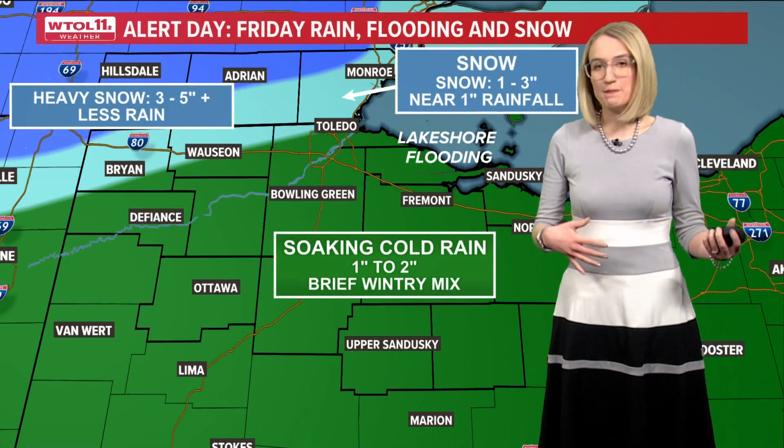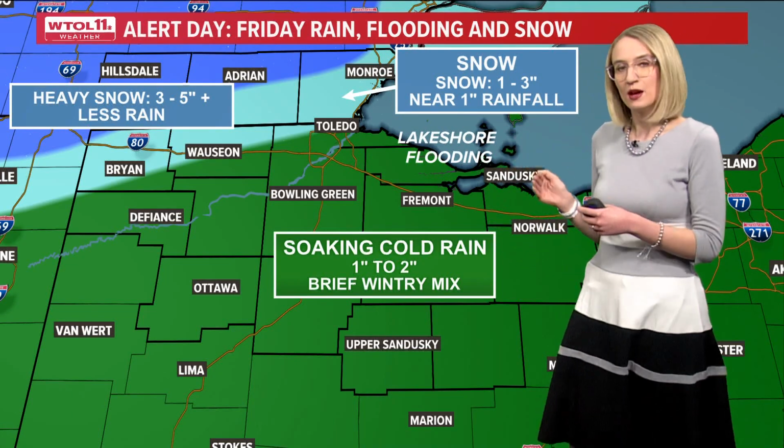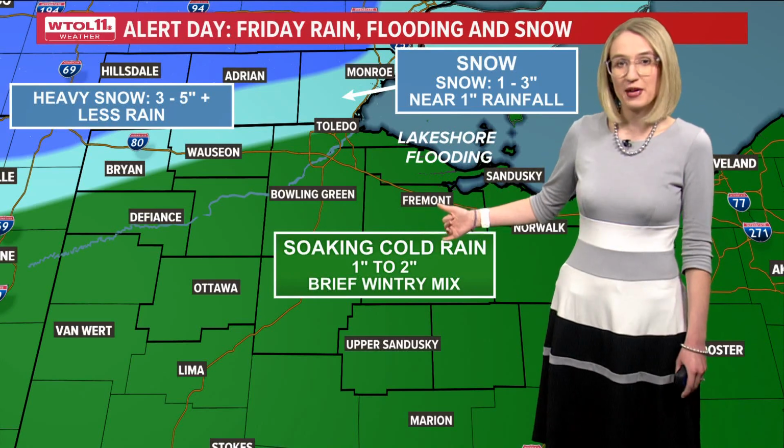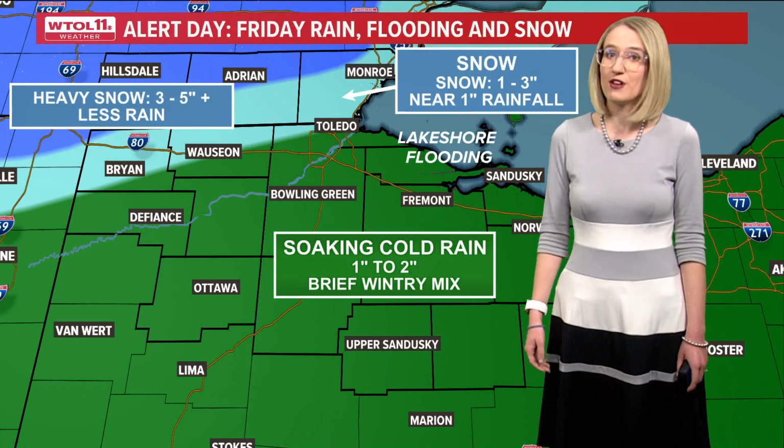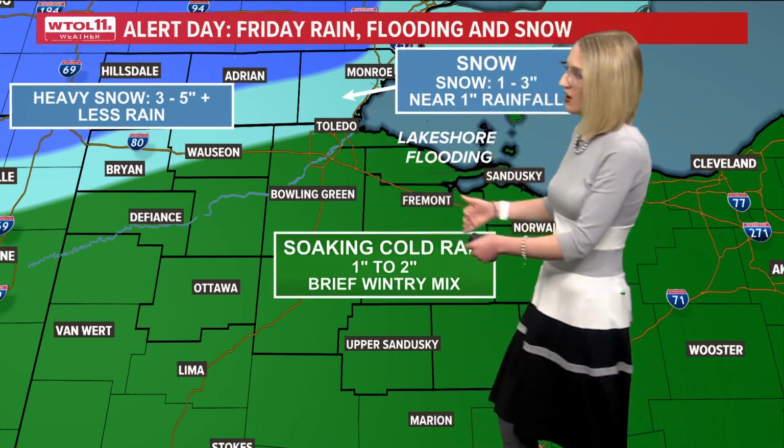So this is what we're looking at as far as our alert day totals. Let's start with that cold soaking rain. Just like Monday, we have kind of a bookend here with our forecast on this Friday. We will have that brief wintry mix as that moisture pushes in, but really we're going to be measuring in the rain gauge about 1 inch, if not up towards 2 inches for those who are along the Maumee River and then off towards our south.